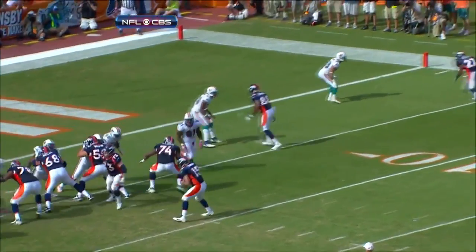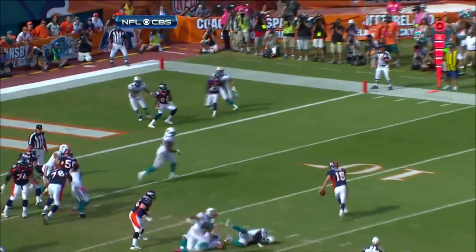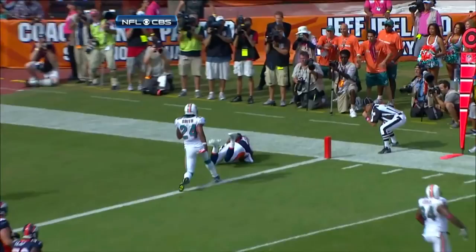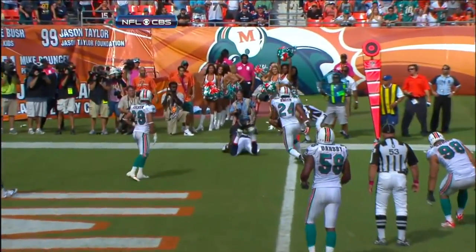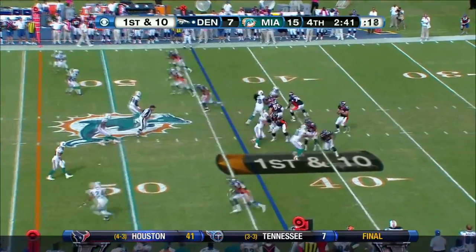Now, this was a very good timeout taken by Miami because the added time has given the replay booth time to buzz the referee and say they're going to review it. Had they not called the timeout, Denver would have gotten up and kicked the extra point. But because they called the timeout, Miami bought a little bit of time for the replay booth, which we'll now take a look at.